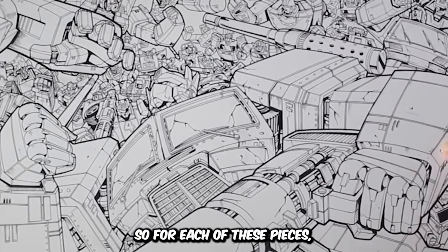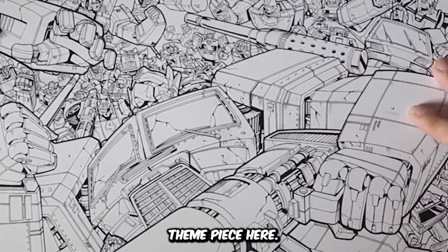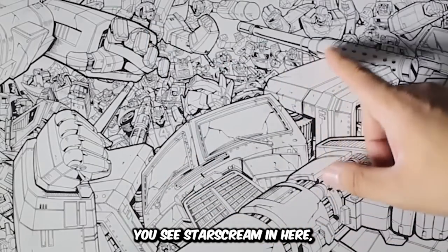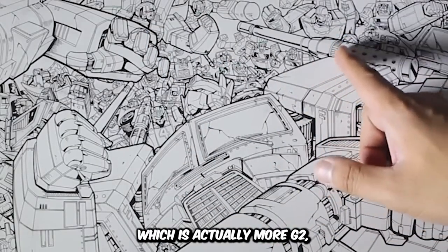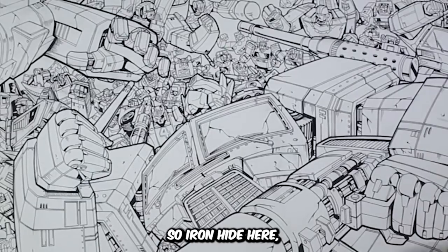So for each of these pieces, I had a particular theme. This was a G1 theme piece here. You see Starscream in here. You see a Hot Rod in here, which is actually more G2, but you'll see Rodimus later on. So Ironhide here.